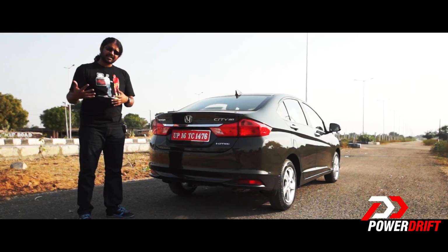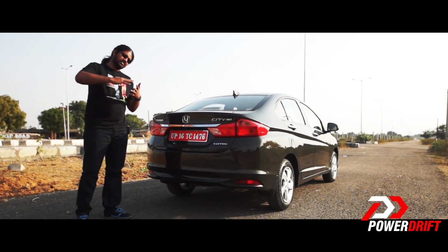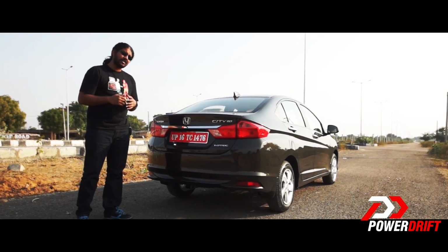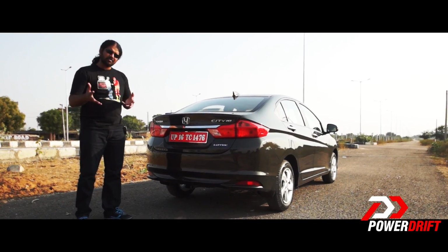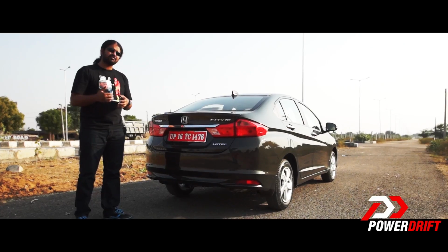And what also adds to the premium feel is this large chrome strip. From the rear 3/4 angle, the Honda City really does look like it's got its nose down and a tail up in the air, and that makes it look really very sporty. Bang on from the rear though, it looks a little bit too bulky for my liking, but I'm sure that most people will like it.